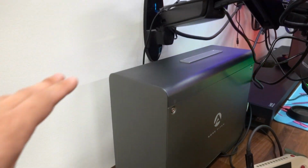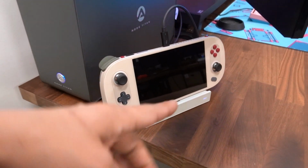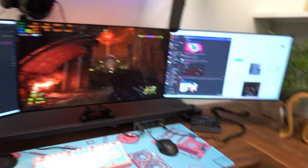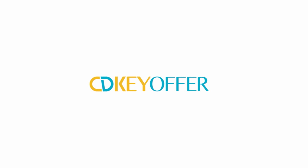To be fair, we do have some help from an eGPU, which is an RTX 3080 Ti that's connected to this, but this is literally handling everything that you see here. And it blew my mind. The second I realized that that little device could do all of this, well, that's when I picked up the camera and started recording.